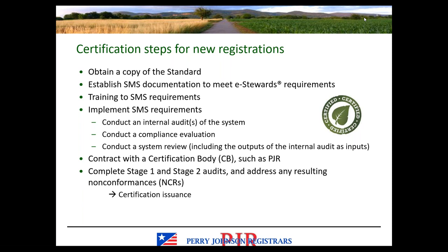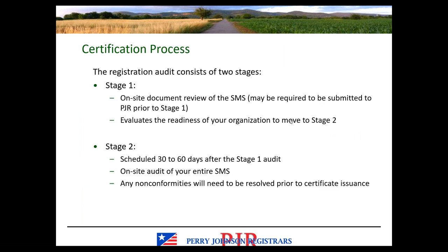The next steps will also include a contract with a certification body such as PJR to conduct those audits. Initial registrations are typically conducted as stage one and stage two audits. It's important to resolve any nonconformities, and that is required before a certificate can be issued. Specifically, the Stage 1 audit is primarily a document review to make sure the framework to meet the standard is in place and that the client is ready to proceed to Stage 2.